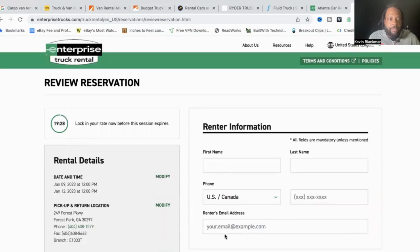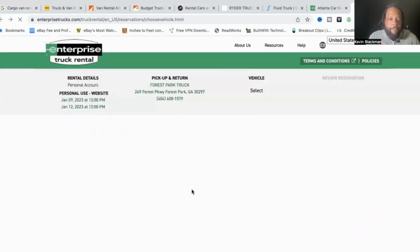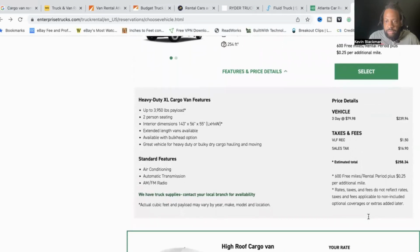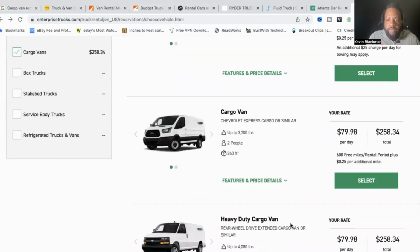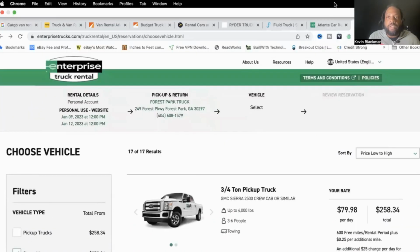So it looks like Enterprise has some of the best rates as far as mileage and how many days you can rent if it's extra mileage. This one has a 4,000 payload. I'm trying to see if there's extra mileage per day. It's 600 free miles for the rental period. So it looks like about 200 miles a day if I got it for 3 days. Yep, that's what it is. So they've got 200 miles a day instead of 100 miles a day, which still isn't bad. You can still make good money by doing that as well. All right.